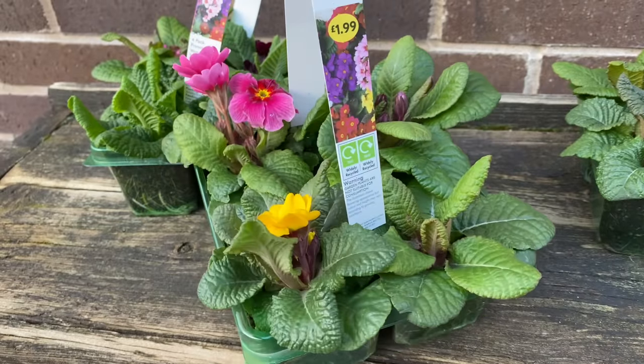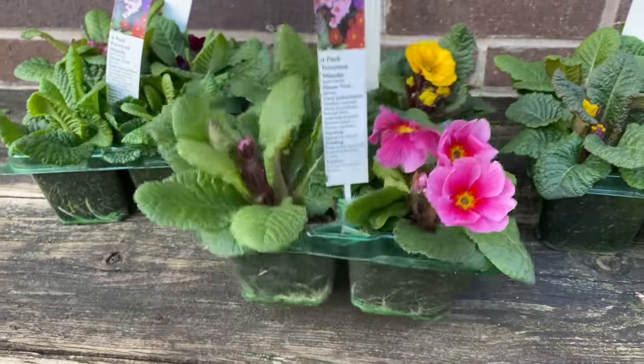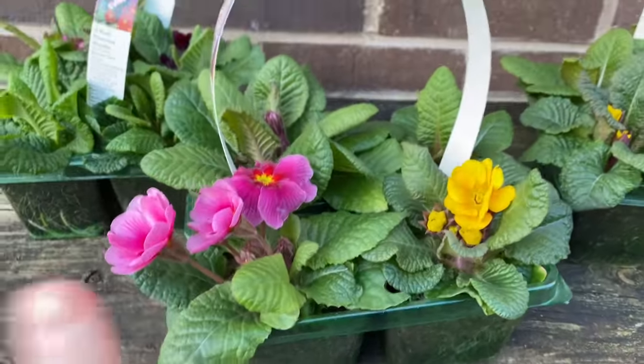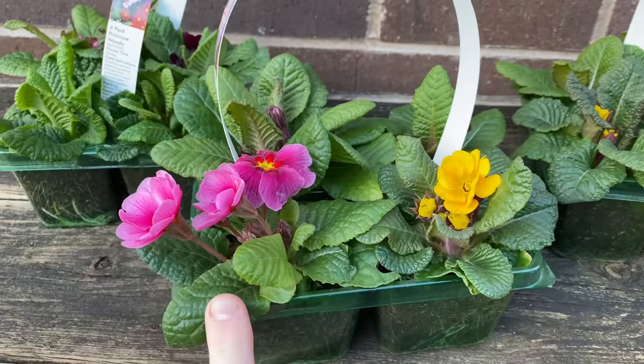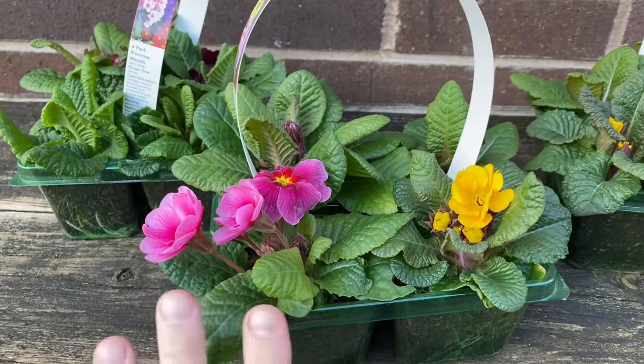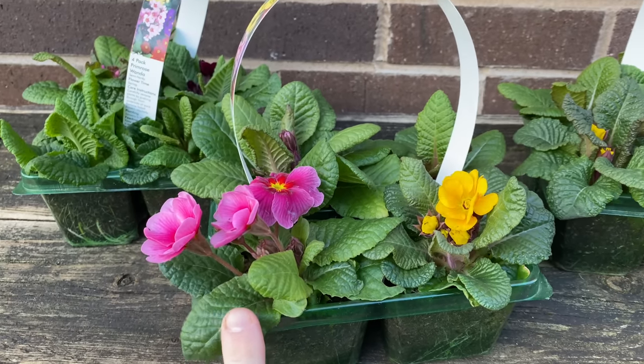Now I didn't know where to put them when I first bought them. I just knew that I wanted them because they are a nice kind of seasonal plant. I do like the mixed colours as well. I think they would look really nice in a kind of natural habitat, which is where you usually find them, under hedgerows, that kind of thing. So I think I'm going to try and plant them under the hedge.